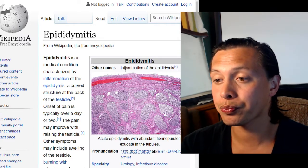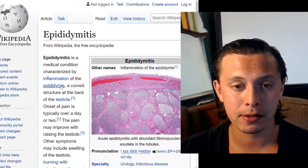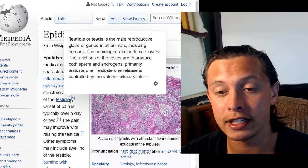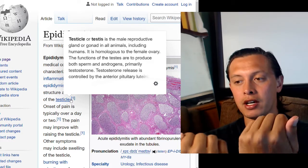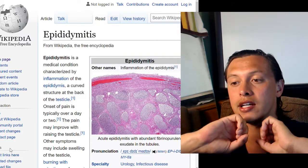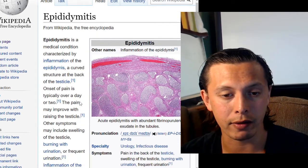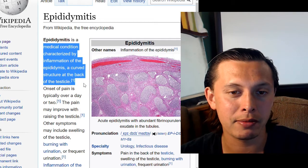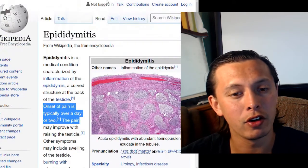So just so you know, epididymitis is inflammation of the epididymis, and it's the curved structure at the back of the testicles. So you have your testicles, and it is the tubes that are coming off of the back of it, and then I believe those tubes, which are still connected to the testes, end up going to the prostate, if I remember correctly. Anyways, characterized by inflammation of the epididymis, a curved structure at the back of the testicle. Onset of pain is typically over a day or two.